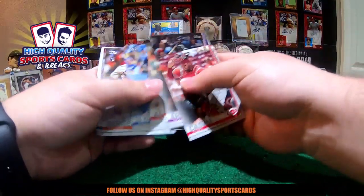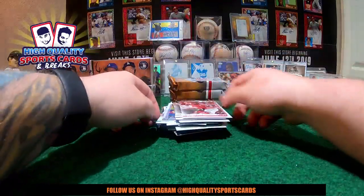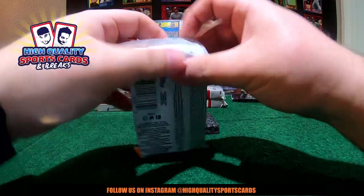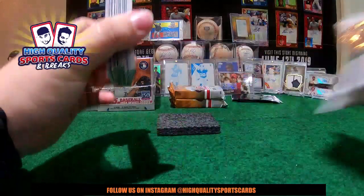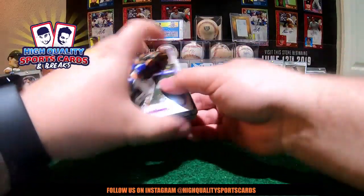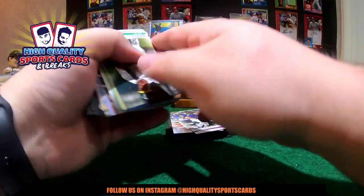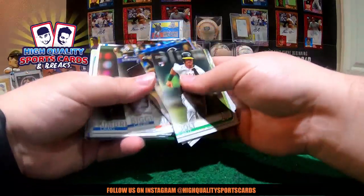All right, so we got ink coming. We got memorabilia. Nice. And goes to the Chapman. We have medallion. Piece for the Orioles. And here we go. Looking for the auto to see what we got for the auto, my friends. So let's see what we're going to hit. Looking for a nice auto.